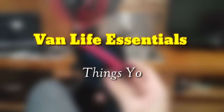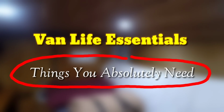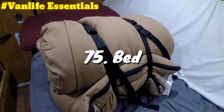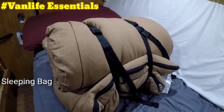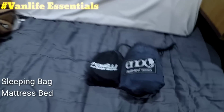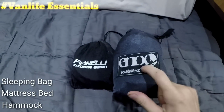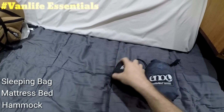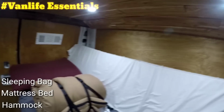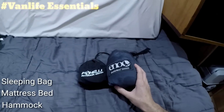This is the straight up roughing it essentials. First things first, it wouldn't be van life without a place to sleep, so there's three options here. You have either a sleeping bag, you can build an entire bed out of wood, that's pretty easy for anyone to do, or you can get a hammock. With the hammock, you can basically strap it up onto the van metal from the front to the back. It's pretty comfortable actually if you just do that.